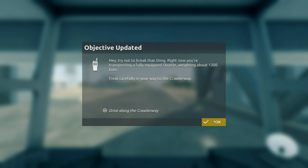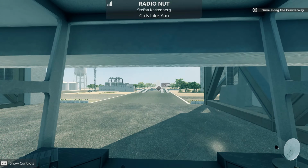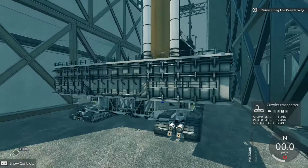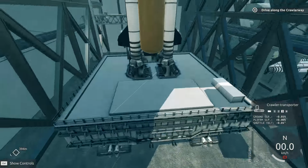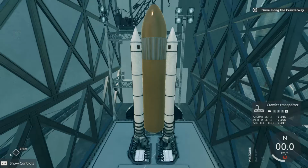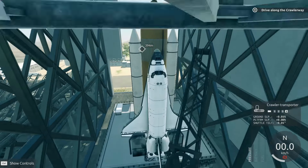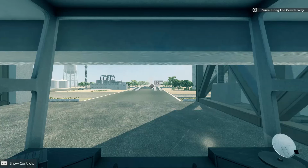That should be T-R-E-A-D. I feel like I'm the guy that was just driving the dumper truck, like, 2 days ago. And just because people have been off sick and away and things like that, I've ended up driving this thing. Oh, we can see the top view as well. Oh, my. Drive along the crawlerway. So we've got to head out there.